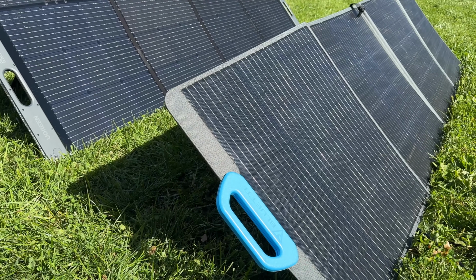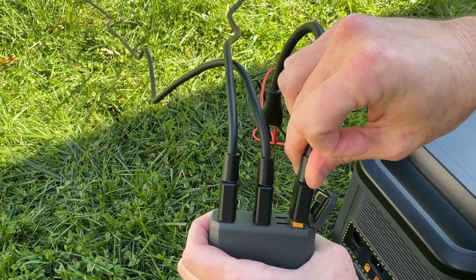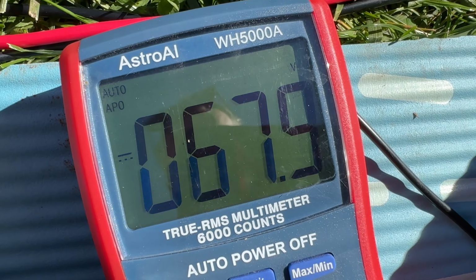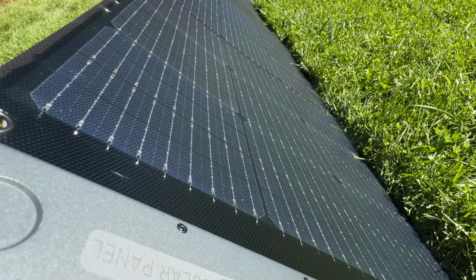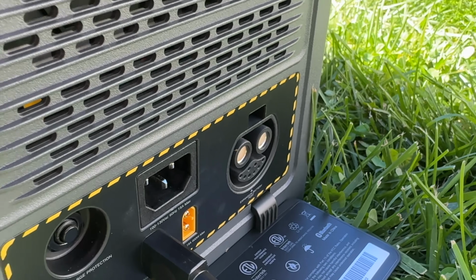I wanted to test 3 panels connected to the serial adapter, and since this Bluetti panel is pretty much the same voltage, I plugged that in and got 420 watts. These 3 panels in series are actually 67.9 volts open circuit, so the 60 volt limit may actually be closer to 70 volts. Be careful though, if you over voltage this, you can fry the solar charge controller. So be sure to give me a thumbs up for risking my power station for the sake of science.